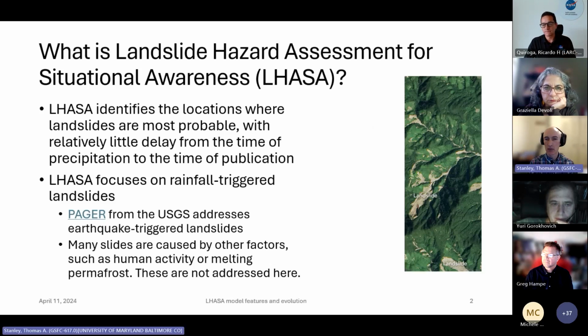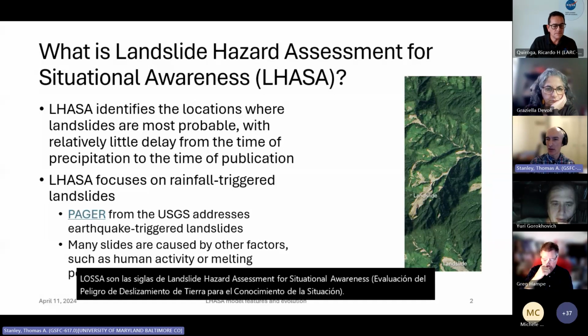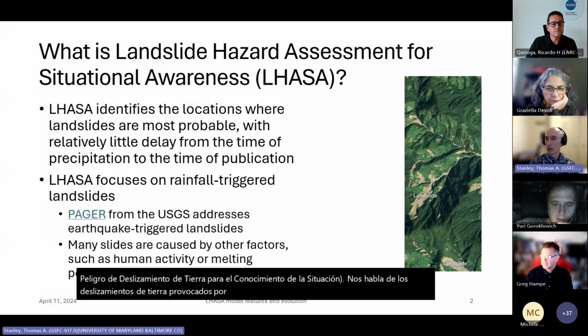LHSA stands for Landslide Hazard Assessment for Situational Awareness. It tells us about rainfall-triggered landslides at the geographic scale, but not other hazards such as riverbank collapses or rockfalls.